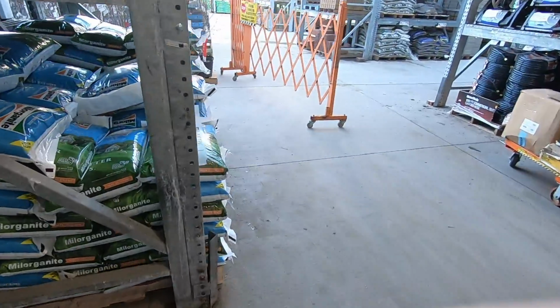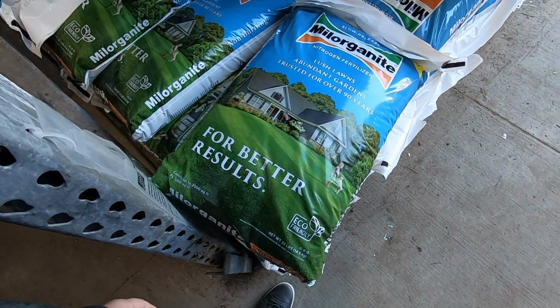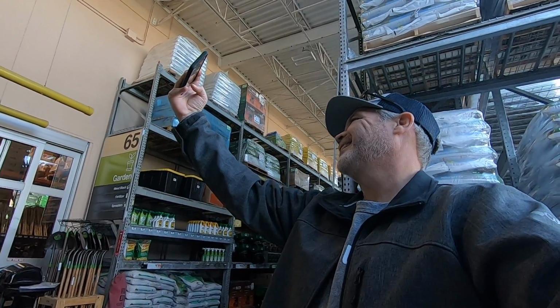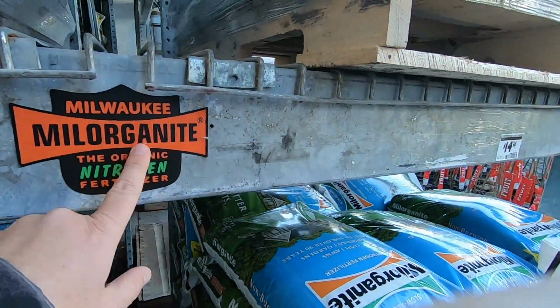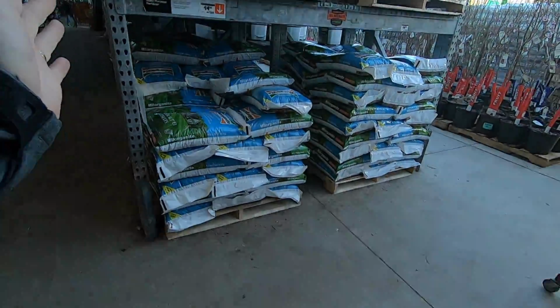What do we got over by here? Hey, look, it's the new bag. Phil, there's your house, bro. Oh, that's freaking sweet. I'm gonna have to take an Instagram of that. Nice sticker too. Of course, we are in Milwaukee, so you would hope that they have a nice display.